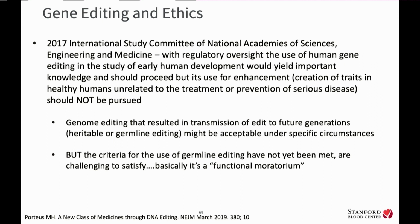It's still being developed, so the rules and regulations. It's like the science is moving faster than the regulations are right now, which can be scary, but that's what happens, I think, with a lot of new technology. So in 2017, though, a group with regulatory oversight for the use of human gene editing and the study of early human development yielded important knowledge and should proceed, but its use for enhancement should not be pursued.